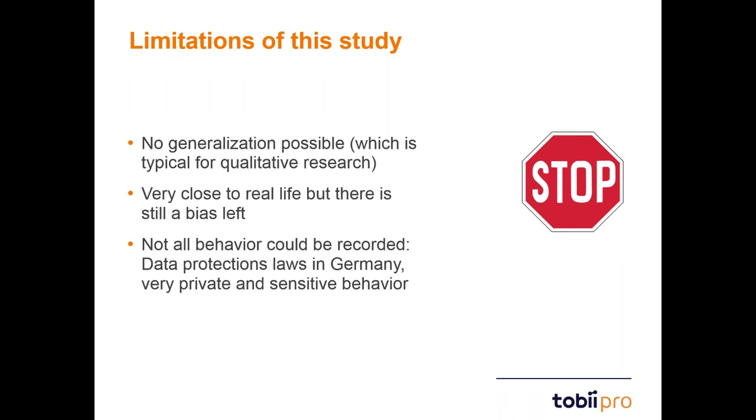And the third limitation specifically for this study is that some behaviors could not be recorded, which has to do with data protection laws in Germany. For example, we were not allowed to record in schools, and we also didn't want the participants to record private or sensitive behaviors such as a doctor's appointment.